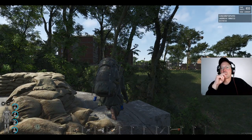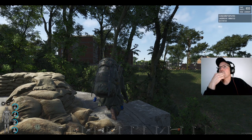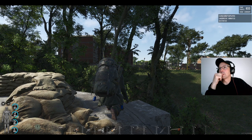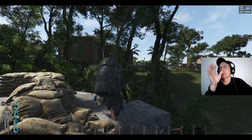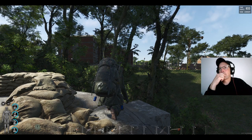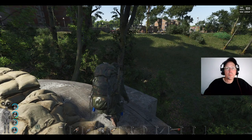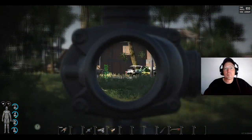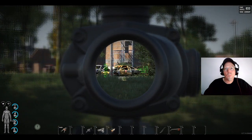All right, now let's just look and see where I'm at graphics-wise, just sitting here. CPU's at 30%, GPU's at 72. I'm at 59 FPS. Let me see here if there's any puppets spawned in up here.